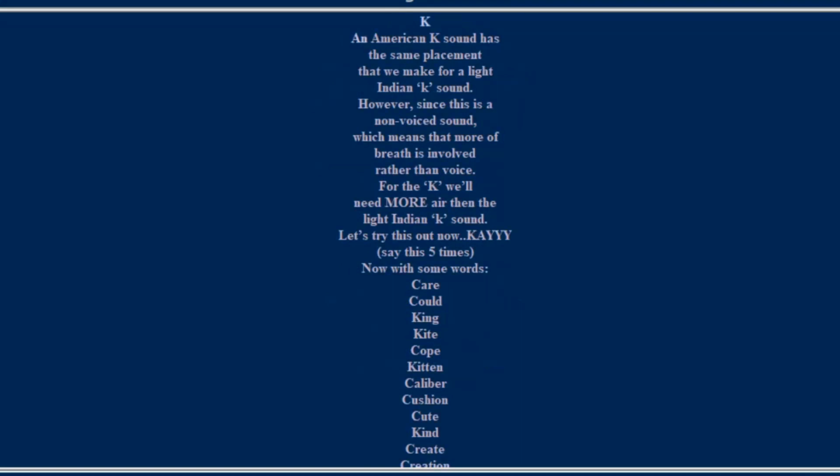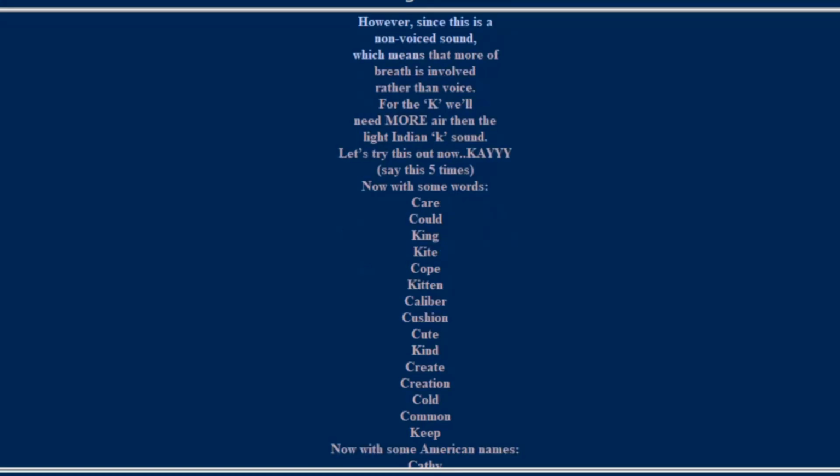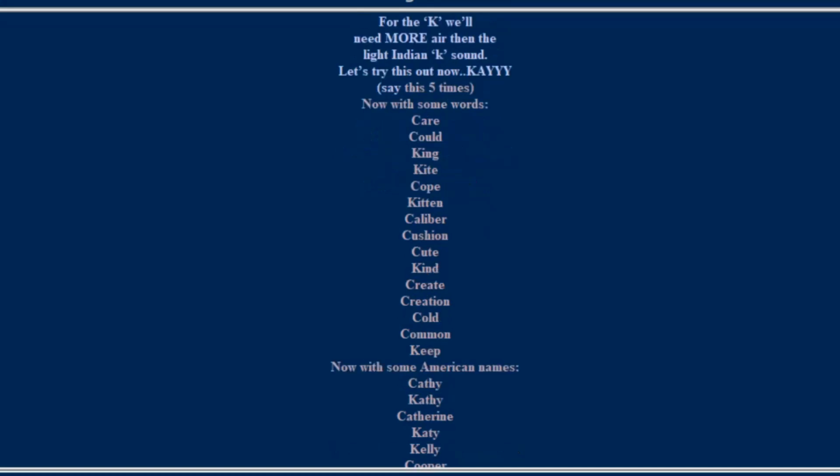K sound. An American K sound has the same placement that we can make for the light Indian K sound. However, since this is a non-voice sound, which means that more breath is involved rather than voice, for the K, we'll need more air than the light Indian K sound. Let's try this out now. K. Say this 5 times.